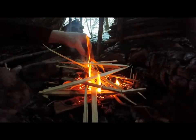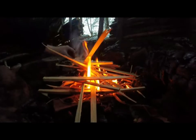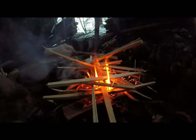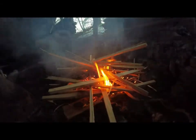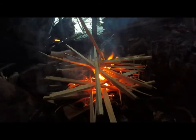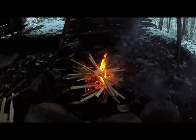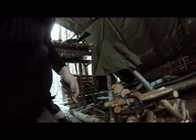I did enough sticks that I'm not running out. You see they're falling off to the side a little bit. I'm not concerned. I have enough that I can just keep piling it up. And if they go kind of haphazard, there's no scramble to get them back on the fire really quick because I'm running out of wood. There we go. We have an established fire. Put the knives away.